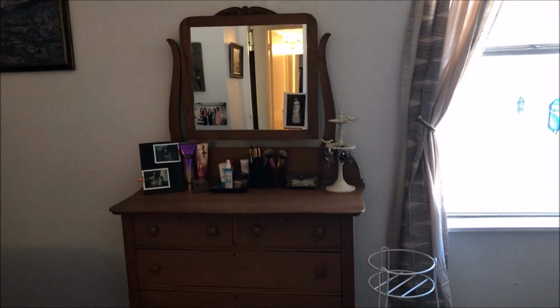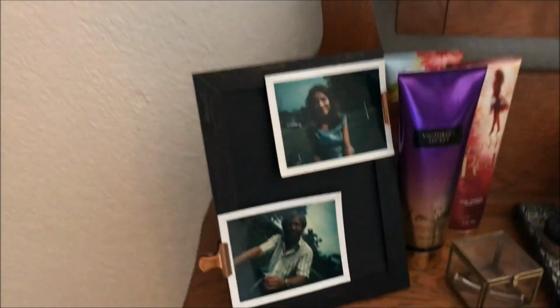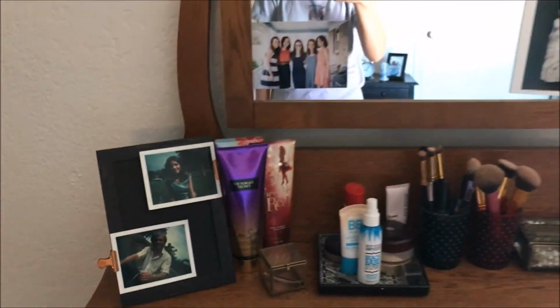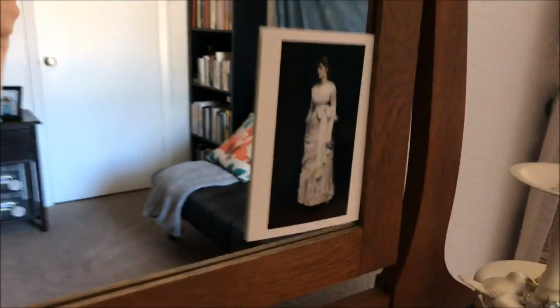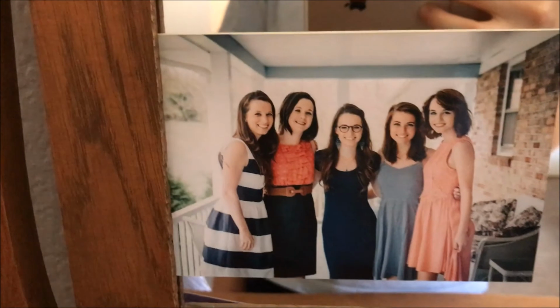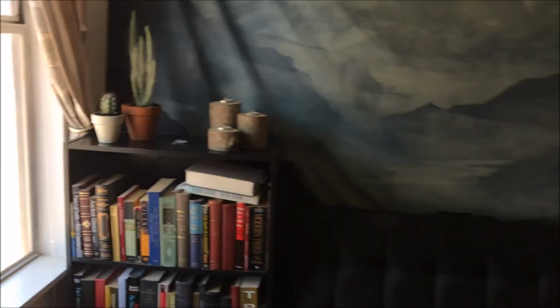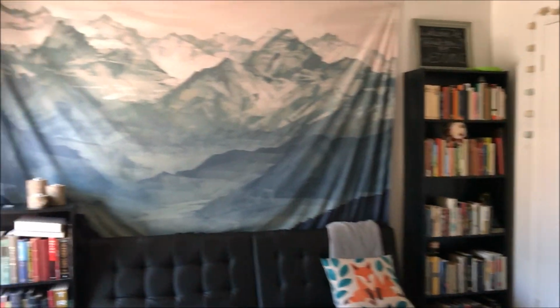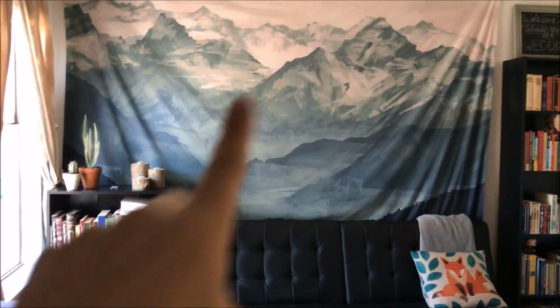Then I've got the dresser, which has just my makeup stuff. I really like this picture of mom and dad from when they were kind of our age-ish. And then we got this from the art museum, and got this from my sister's. And then over here is pretty much exactly the same as it has been since we got the tapestry.